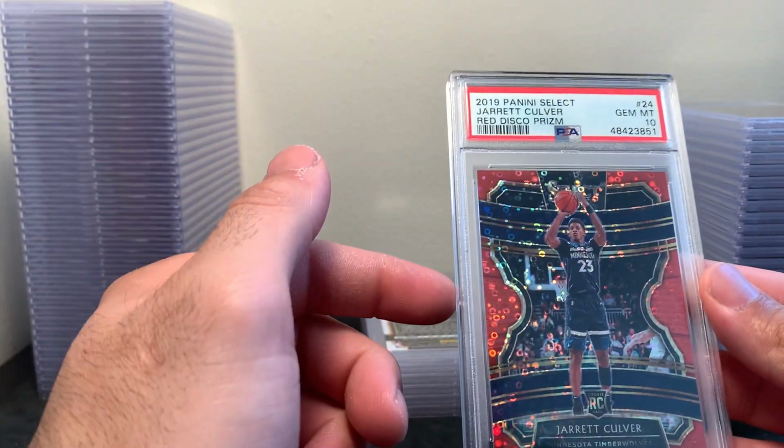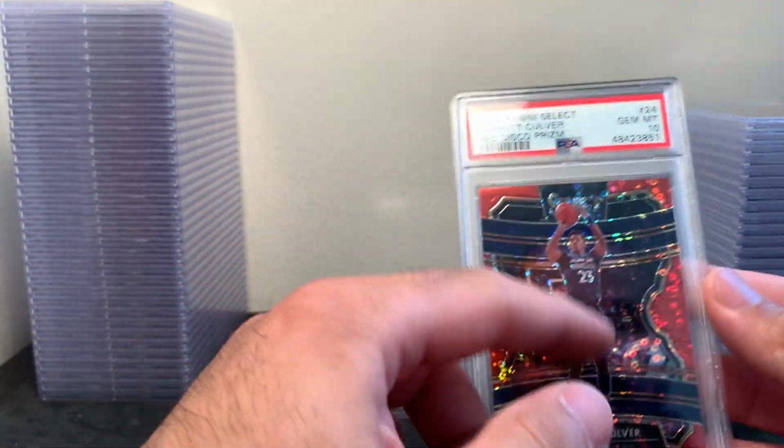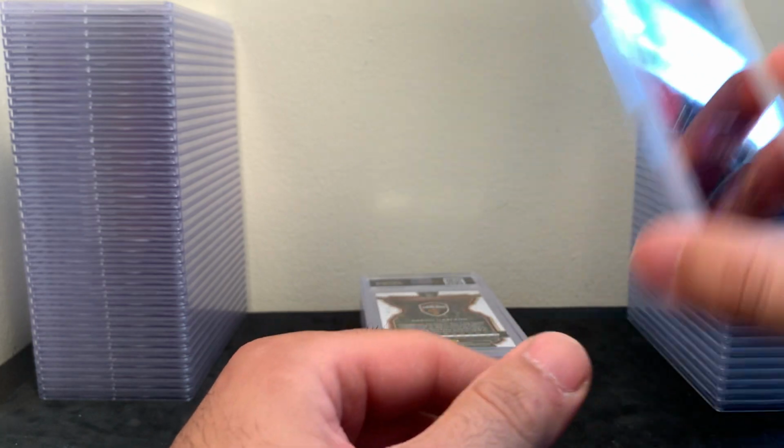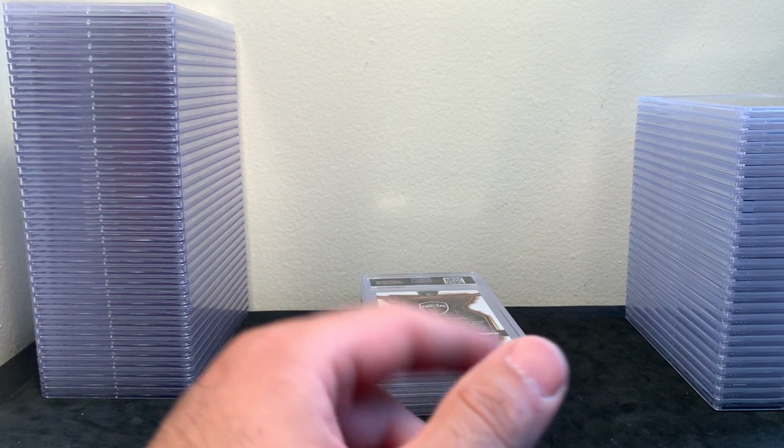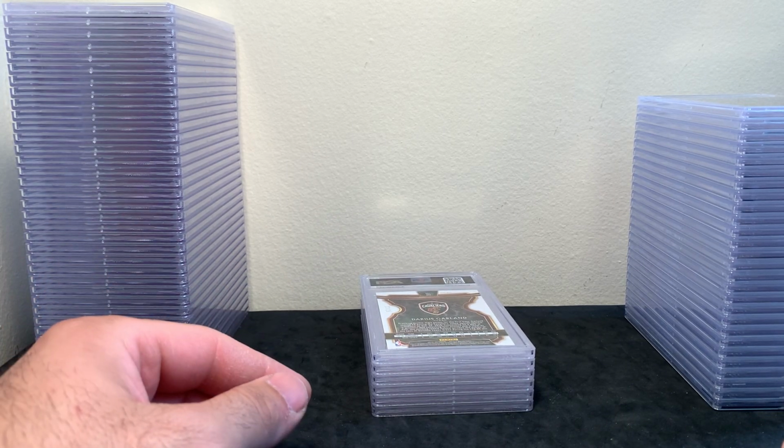Select is on the rise, numbered stuff is on the rise, and I think PSA slabs are on the rise. So one thing you want to take out of this, those are things that you might want to hold on to, because I do think Select is on the way up to pass Prism, in my opinion.